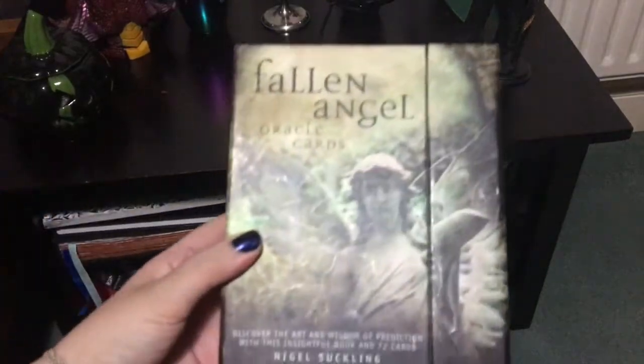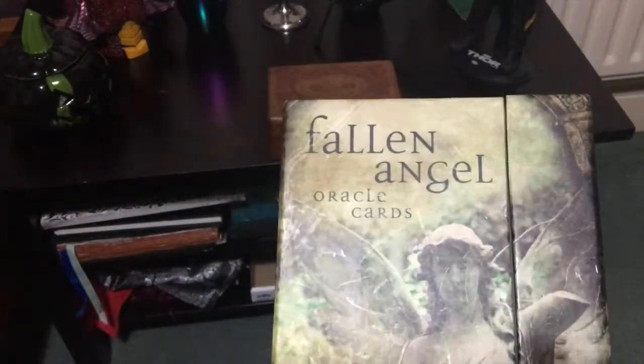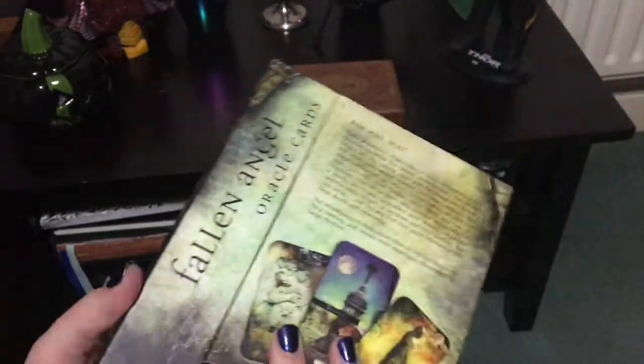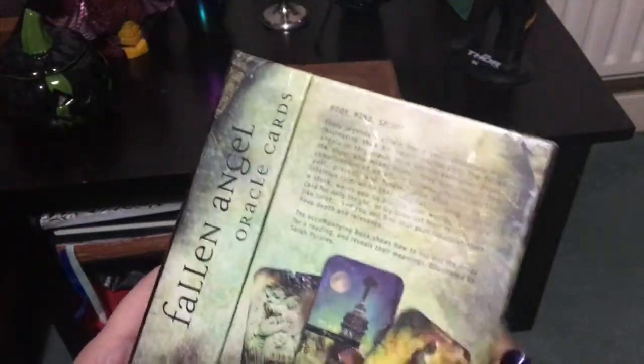So we're going to move straight on to the second half of the first shelf. I have quite a few boxes here. I believe I may have mentioned this in my Dark Goddess unboxing video. The Fallen Angels Oracle cards. There's a long story behind this box set.